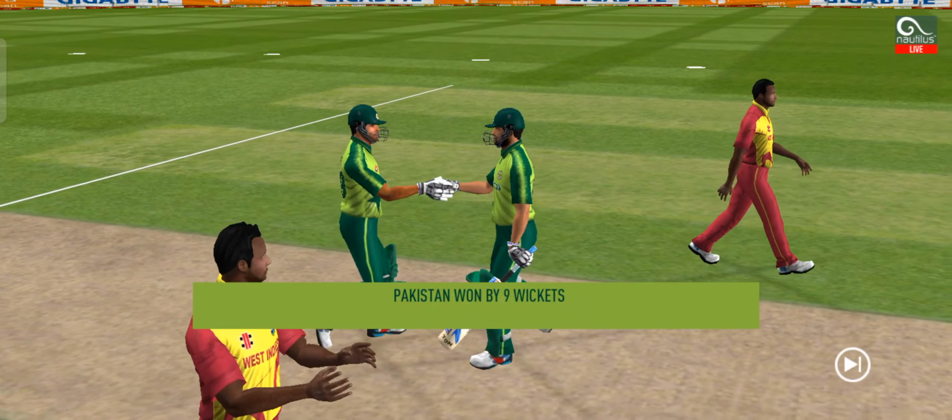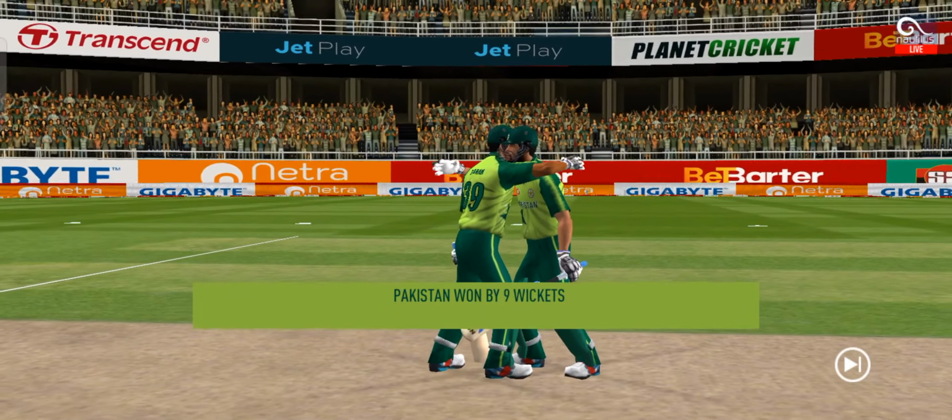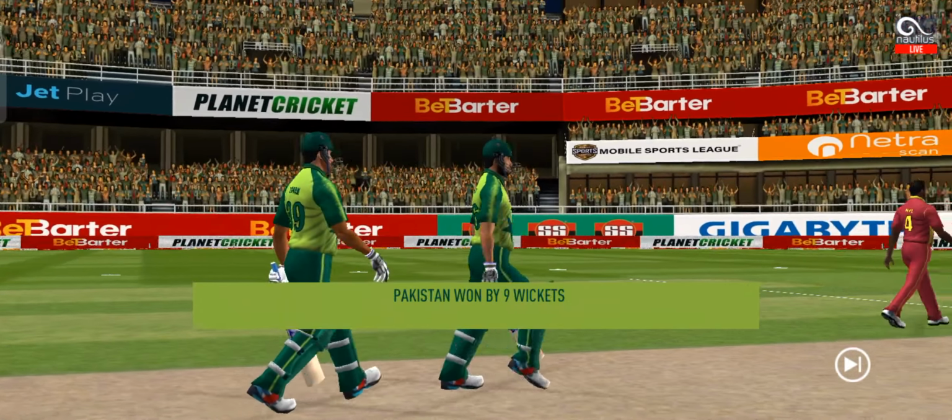That's a wonderful victory! And the batsmen congratulate each other after scoring the all-important winning runs.